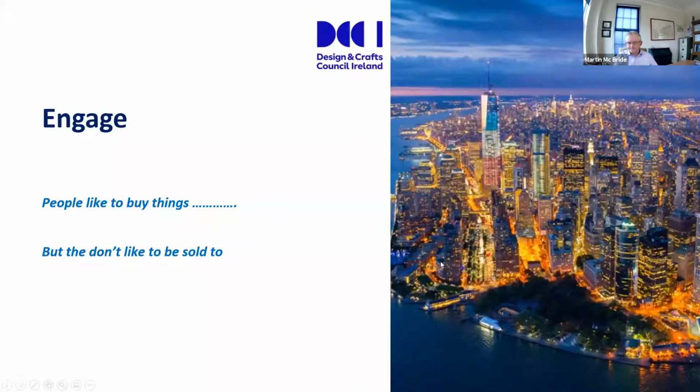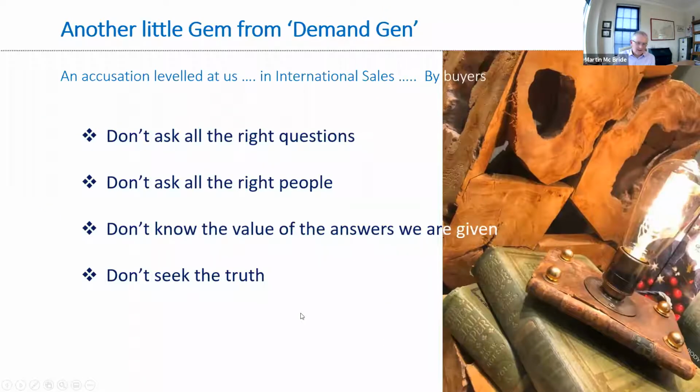So if we do get a chance to engage, when she gets a chance to engage, when any of us do that, we've got to remember this again. People like to buy things, but they don't like to be sold to. And that mantra applies to the messaging online, maybe to the approach we take face-to-face. So there's another little gem of research from that company, DemandJam, that I want to share, which is an accusation that is leveled at us as salespeople internationally, but probably everywhere, by buyers.